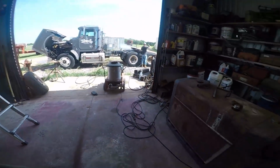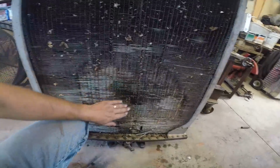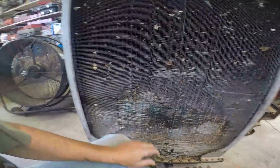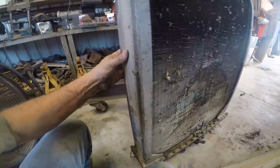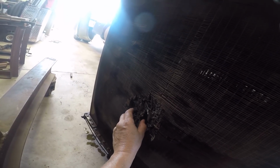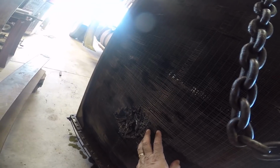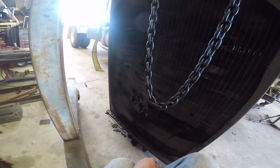But this is the front side of the radiator where the deer hit it. You still got a little bit of deer hair in it. Didn't do any damage to the sides. Of course, these are pretty heavy built radiators, but these are cast aluminum. That could have broke it. But over here, this is the side that hit the fan. Didn't do it any good. If it hadn't hit the fan, I probably could have went ahead and drove it to work. It was seeping a little bit, but this sealed the deal on it.